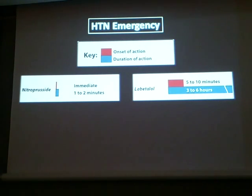Why? No. Not because of the short duration. The immediate onset of action is also bad because it needs monitoring. I cannot administer the drug on the floor. I might need to take the patient into the ICU to start the nitroprusside because it needs continuous monitoring.